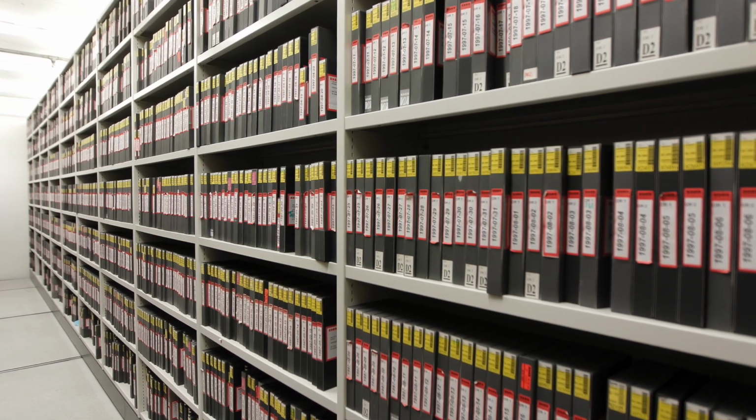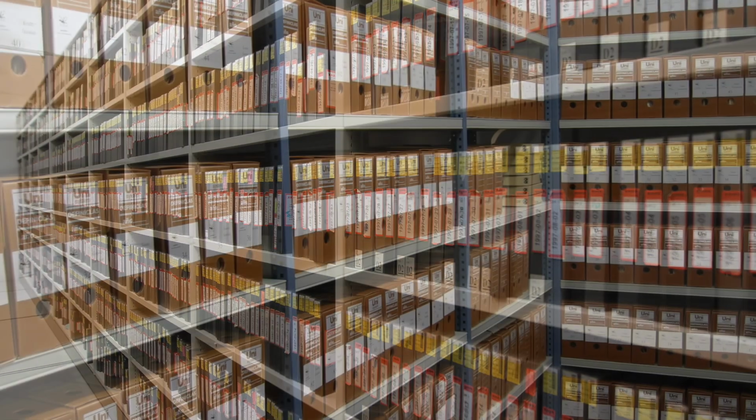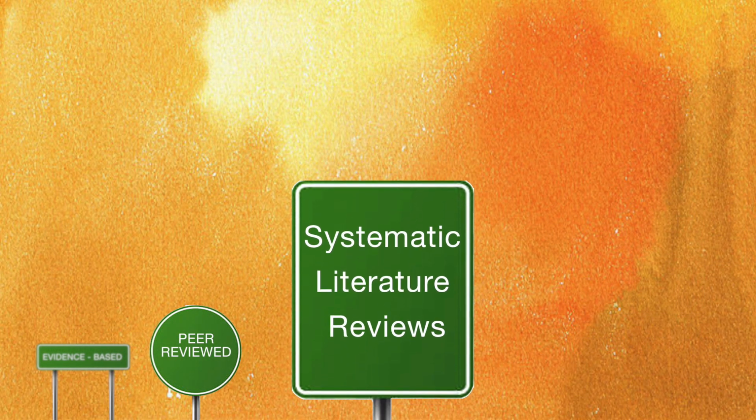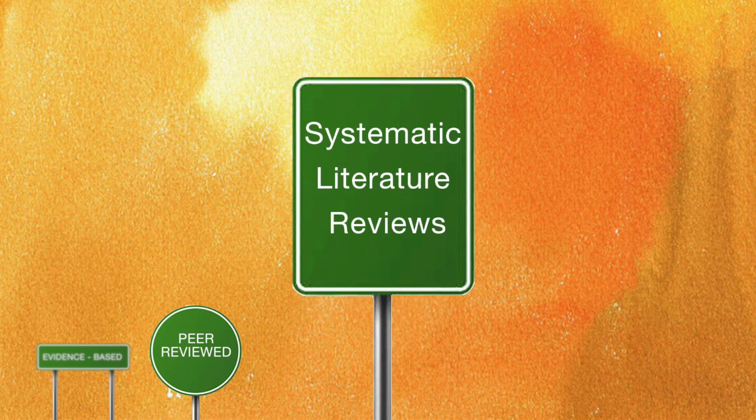A body of evidence in autism treatment is all the existing published peer-reviewed research related to treatment. For some of the marketed treatments for autism, a body of evidence simply doesn't exist. There is not any scientific research. Treatments that do have a body of evidence will have published summaries of the research. Those published summaries are called systematic literature reviews, which is another sign to look for.